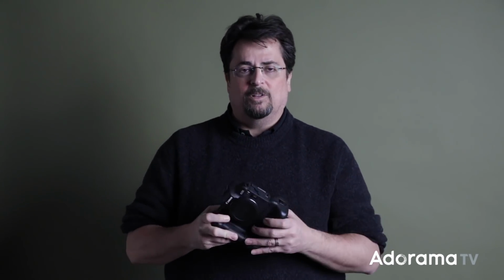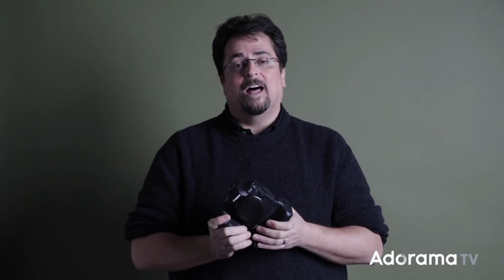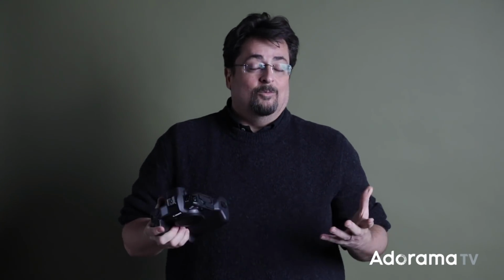Also, mirrorless cameras, because they have an electronic shutter, you can shoot completely silently. Some DSLRs will allow you to do it. Some DSLRs have a quiet mode and a few have a silent mode, but for the most part, all mirrorless cameras will allow you to shoot silent. That could be an advantage.